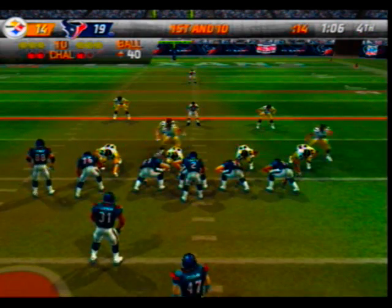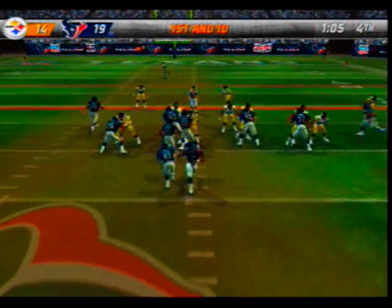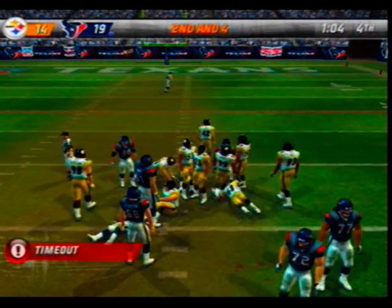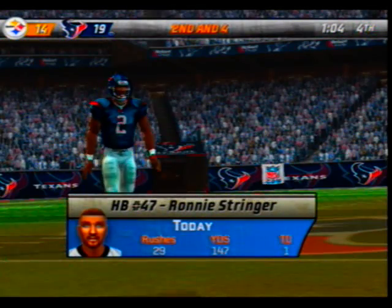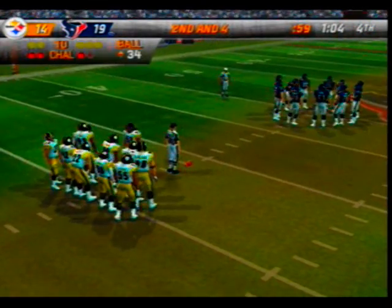Throw right. Johnson goes in motion. Looking to run it here. Robertson is there for the tackle. That's another big run. The offensive line has been doing a pretty good job of opening up some holes.